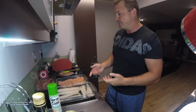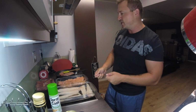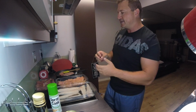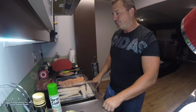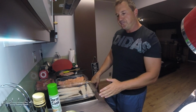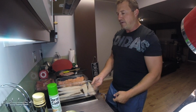What I love about this method is I don't like cooking things in the pan. I don't like cooking chicken or steak in the pan because you've got to watch it and you can get it wrong. With chicken, I get particularly nervous because I once had food poisoning, so I'm nervous of chicken. Essentially, what I like to do is use my Pyrex dishes. These things are my lifesavers.